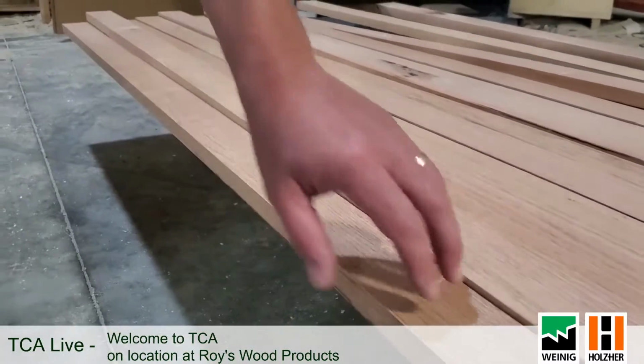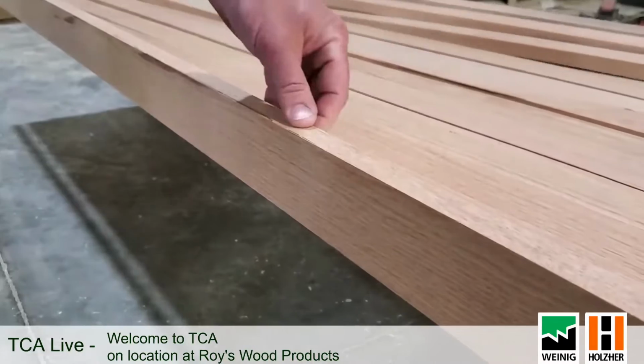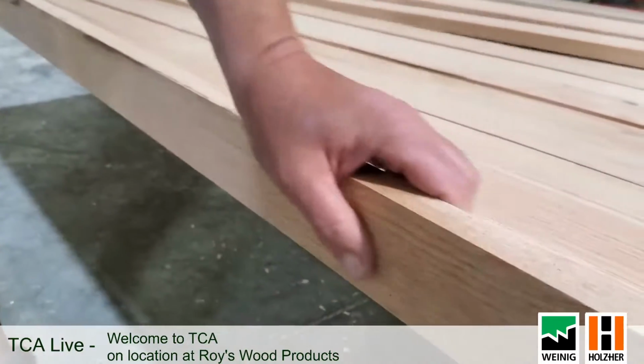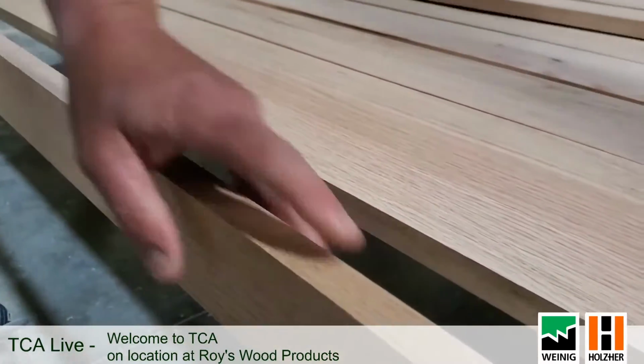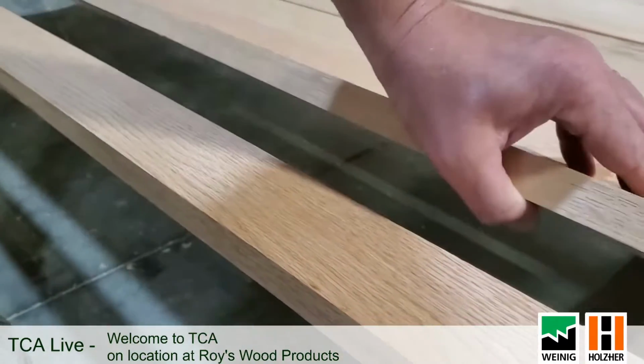You can see the real nice square edges are sharp. The edges are clean. We used to have a lot of trouble with grain pull, but with this Hydromat, we don't get that issue. It's like glass, you know. It's got good sharp corners.